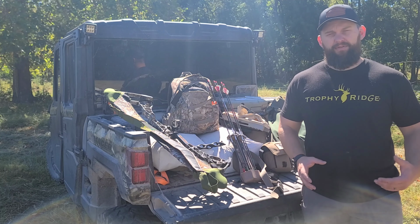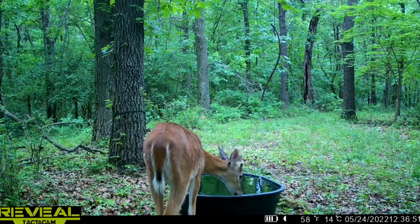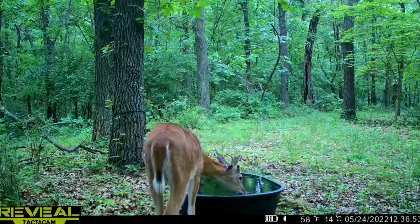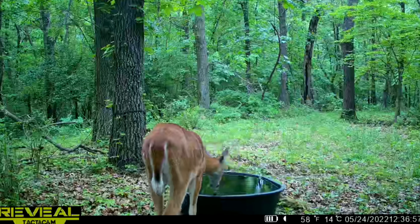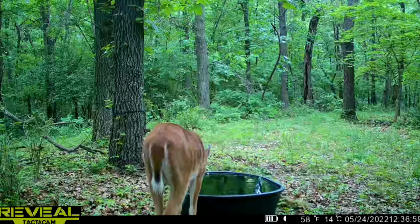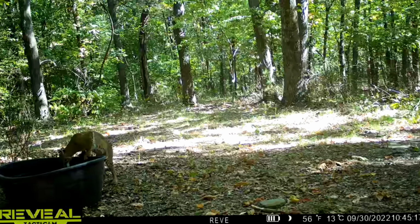So after that, the other thing I'll be looking for is water. Early season is typically pretty warm, so if you've got a pond or a creek or even a water hole that you're able to get established on, that's another good alternative, especially up on top of the ridge tops.